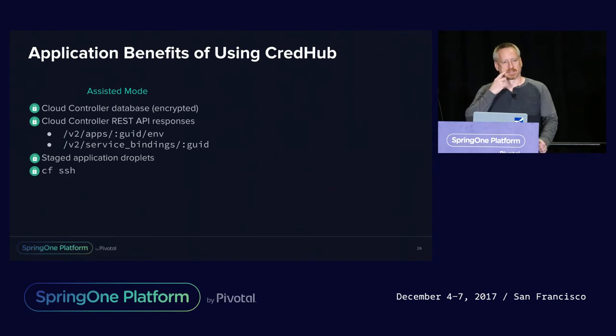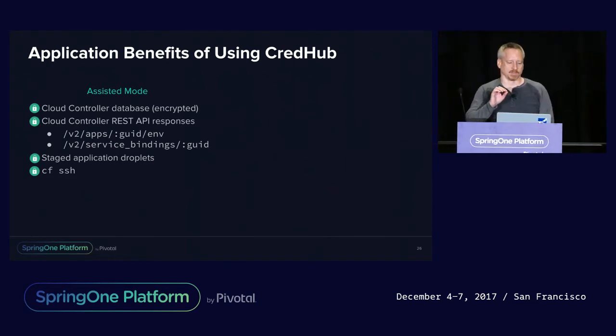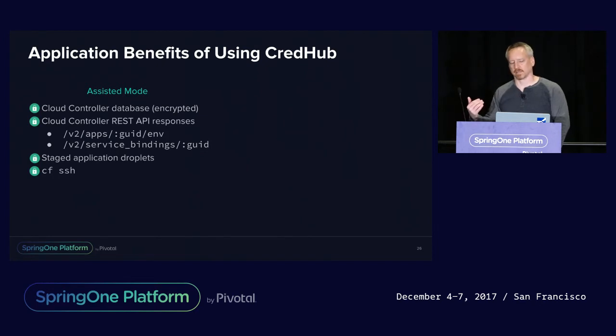We'll get to that in a second. Let's try to get through the rest of this real quick. With this assisted mode, again, the benefits are the Cloud Controller database just has these CredHub refs, not raw credentials. So if you hit these Cloud Controller REST endpoints to get the application environment or get the service binding details, you're also only going to get CredHub refs in the credential blocks. Same for staged application droplets.